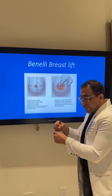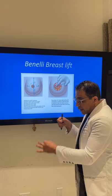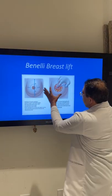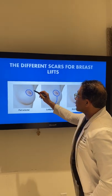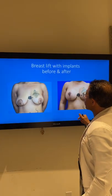Like a lot of ladies have those purse string purses where they pull the string and the top closes. So this is the same thing. You pull the string and all this comes together. So what's the problem with the Benelli? Again, just to go again, periareolar, lollipop, and the anchor.